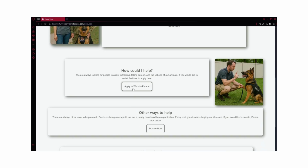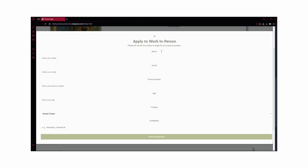There's a volunteer apply in person pop-up that allows you to fill out the information, and then upon submission, thanks you for your submission.